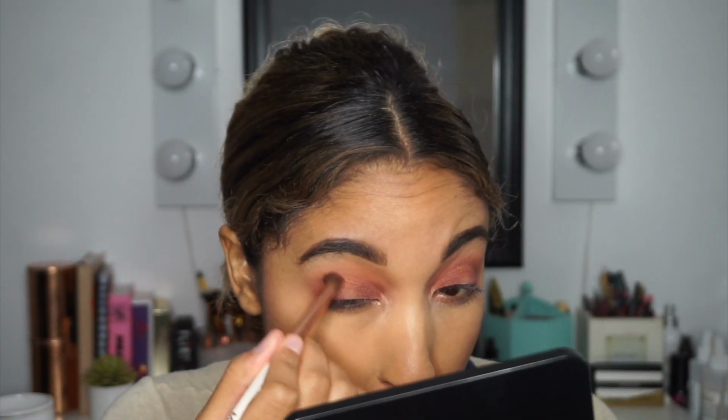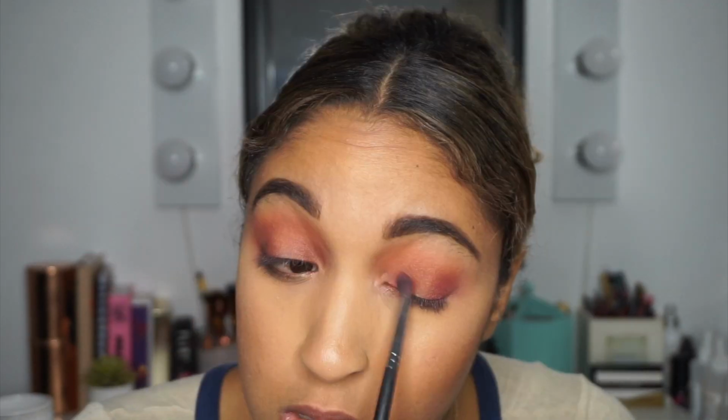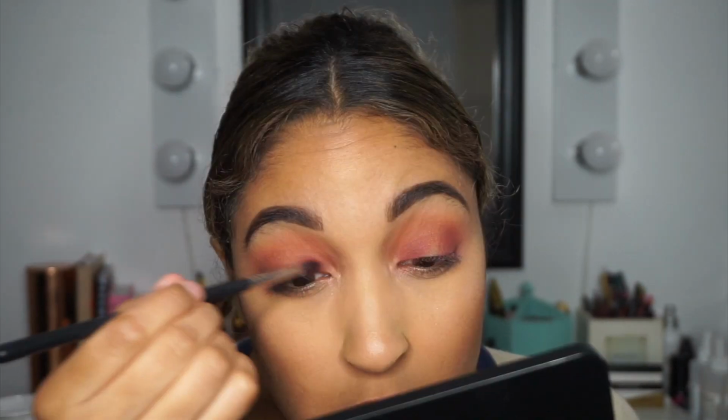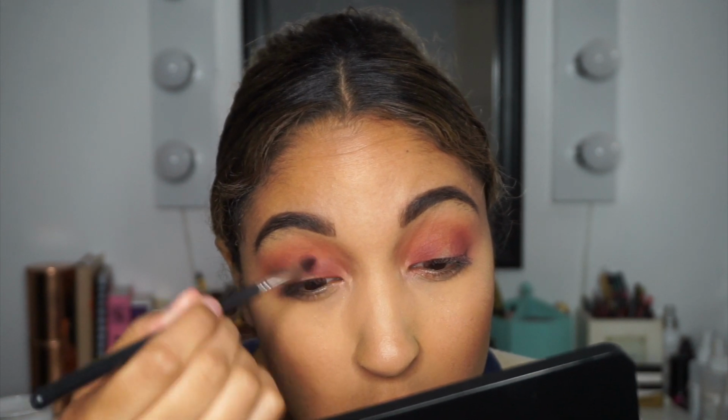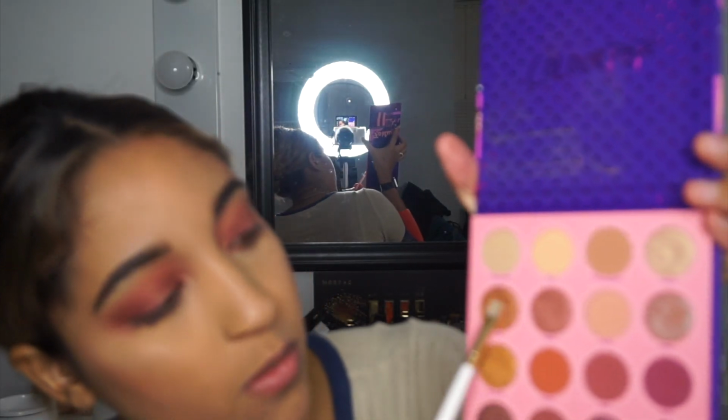I do wish this palette had a little bit more darker matte colors, but anyways, we're gonna go into the shade Fortunate, and I'm just gonna go ahead and take that on a M507 from Morphe, and I'm just gonna go ahead and start deepening out that inner and outer corner.